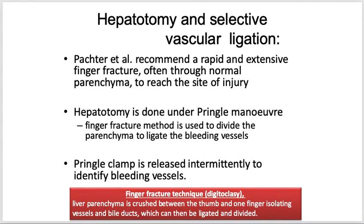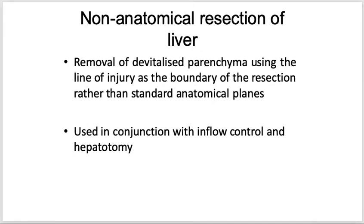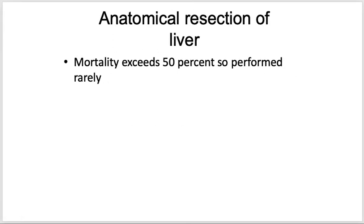One of the things which can be done is hepatotomy. What is that? Of course, removing the area which is bleeding too much. So these things can be done.